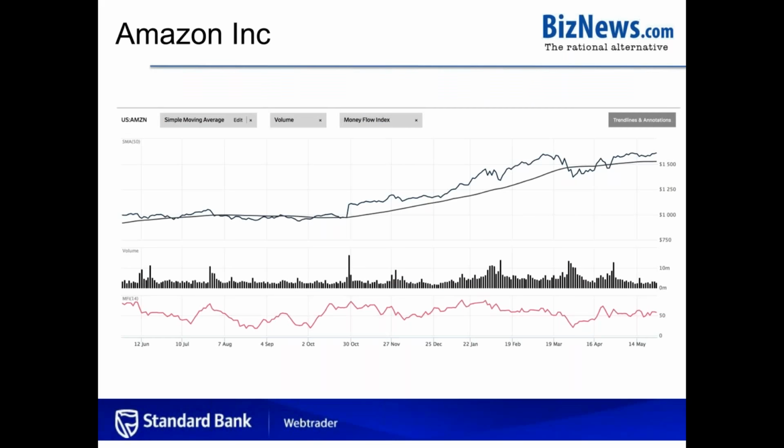Amazon was also in the news. As you can see, the share price has just trended upwards in the last month. It was in the news because of the big deal that was done in India. That was the acquisition by Walmart of a majority share in Flipkart. Walmart 20 years ago was a multiple of the size of Amazon, 30 times the size of it. Amazon today is significantly greater than Walmart. Walmart is the old box retailer in the United States.